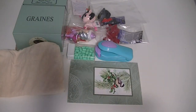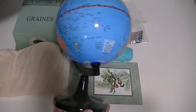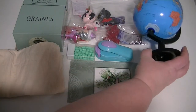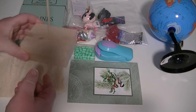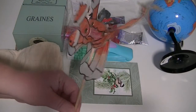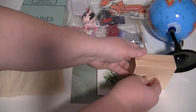Okay. The son decided to get rid of his little mini globe. So that's going. I'm giving away the world. It's official. The world is going. So what else? He also went through his room and found this thing he made in school. It's like a 3-headed cat on a stick on a piece of wood. So that is going to find a new home.